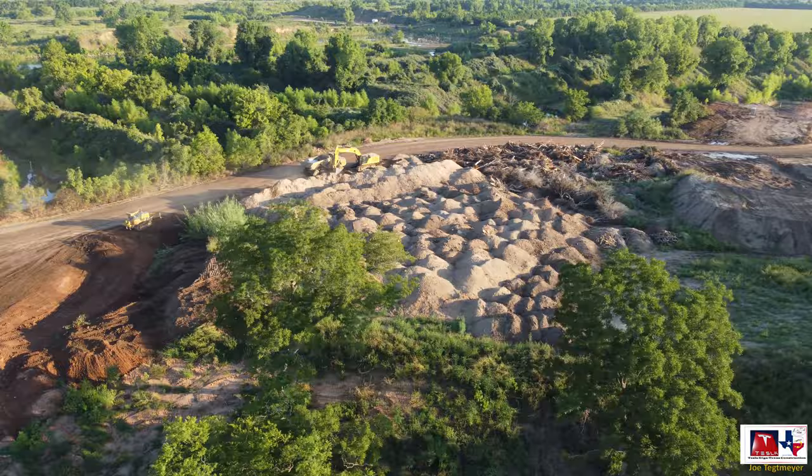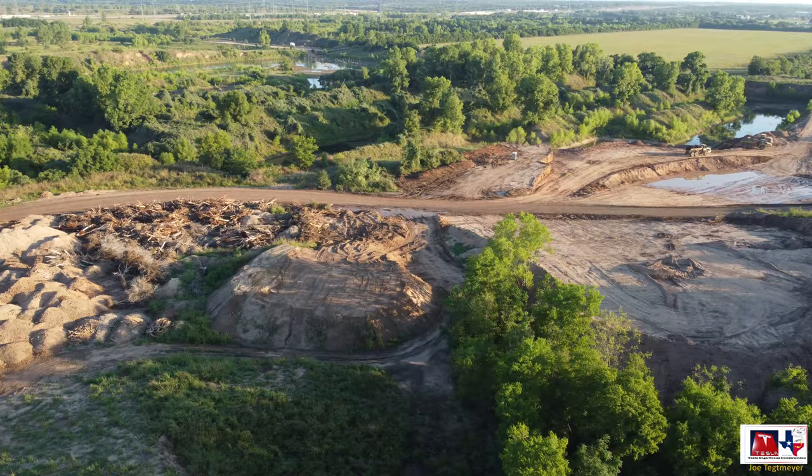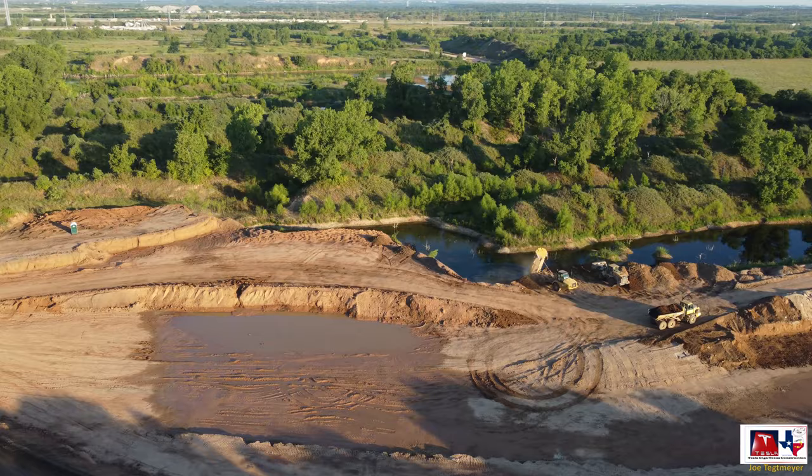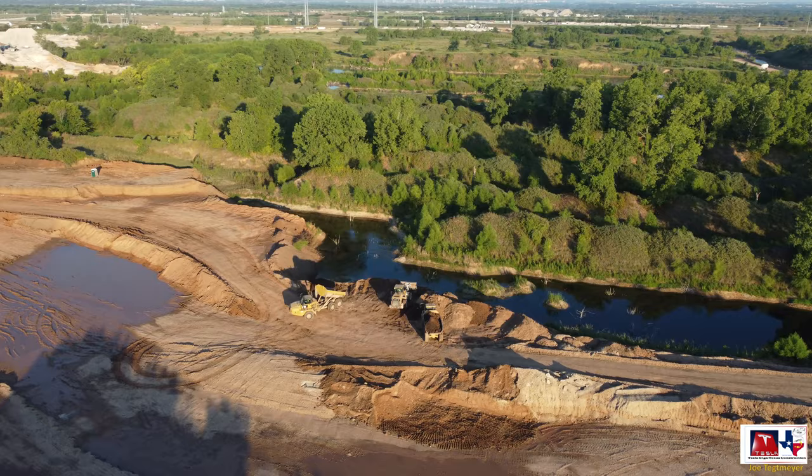And from what I can see right now, it looks like they may actually be in the process of filling in part of this pond. The work that's going on here with the dump trucks putting the dirt into the pond itself, and you can see the bulldozer moving the dirt over as well, is very reminiscent of what we saw at the main foundation about a year and a half ago when they were removing the ponds as well.